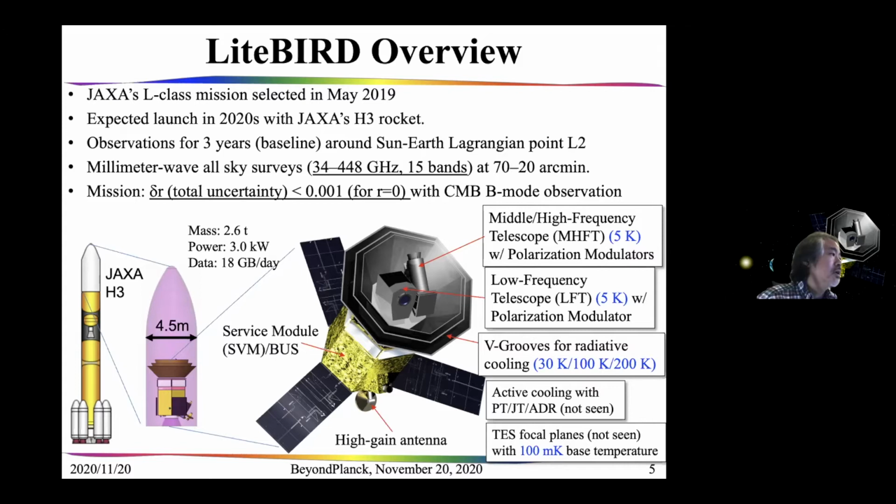I'm going to touch on the instrument a little bit more later, but one important and interesting instrument we have in front of the telescope is a polarization modulator, which is an important part of the system for the polarization measurement. The total mass is around 2.6 tons, power is 3 kilowatts, and data size is almost 18 gigabytes per day. The service module is pretty conventional, and we are talking to some of the leading companies for satellite missions in Japan right now.